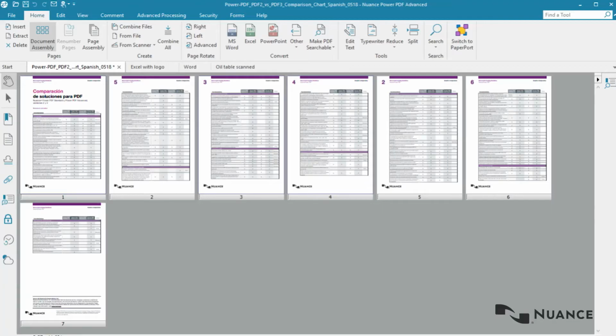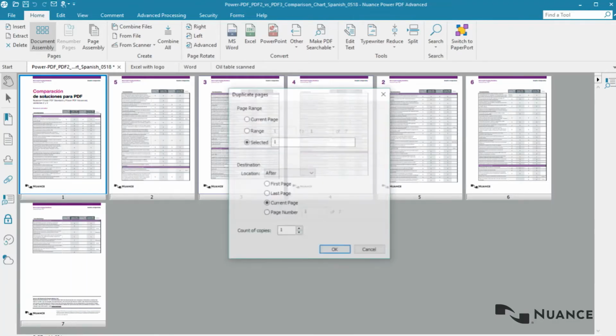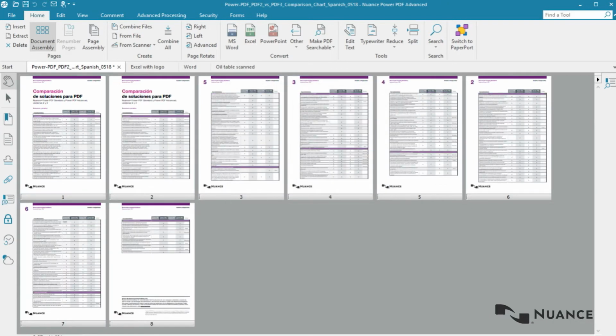Maybe I want to duplicate page 1, so I'll select page 1, click the right button, click Duplicate, and as you will see now, page 1 has been duplicated on my screen.